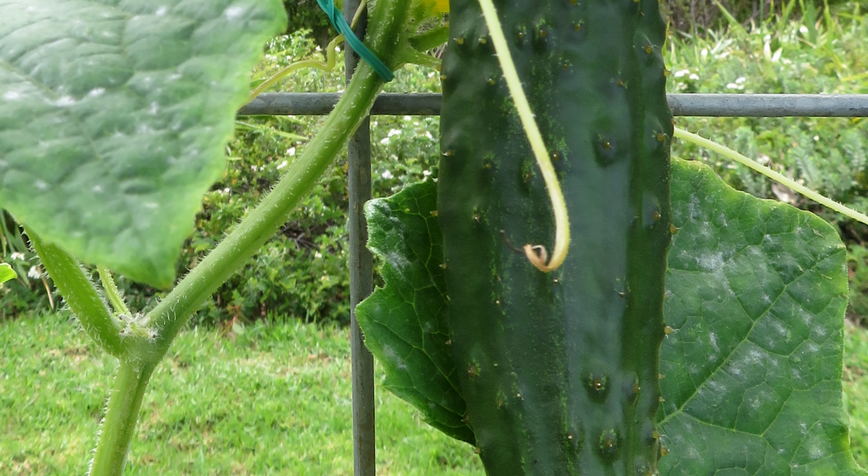The next one is the Straight 8 cucumber. This is an heirloom cucumber that was developed in 1935. It produces 8-inch long, straight, dark green fruits.